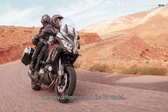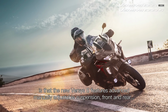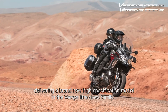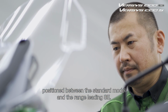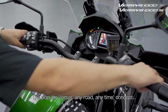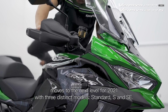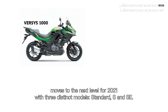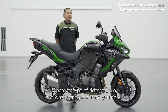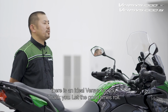The only difference from the SE model is the new Versys S features advanced manually adjustable suspension front and rear, delivering a brand new high specification model in the Versys family, positioned between the standard model and the range-leading SE. The popular Versys Any Road, Anytime concept moves to the next level for 2021 with three distinct models, Standard, S, and SE. Whatever type of rider you are, and whatever type of road you ride, there is an ideal Versys for you.